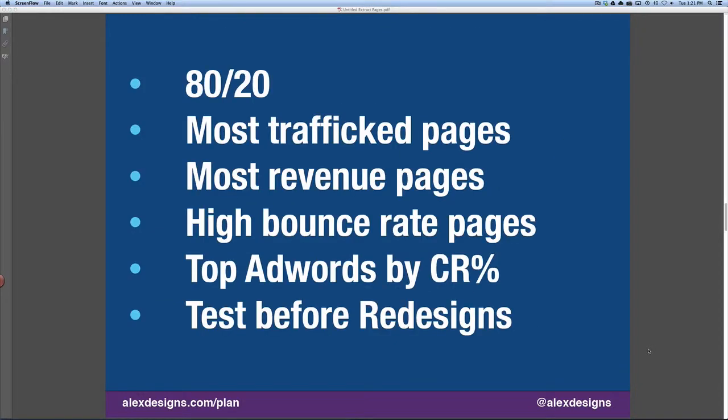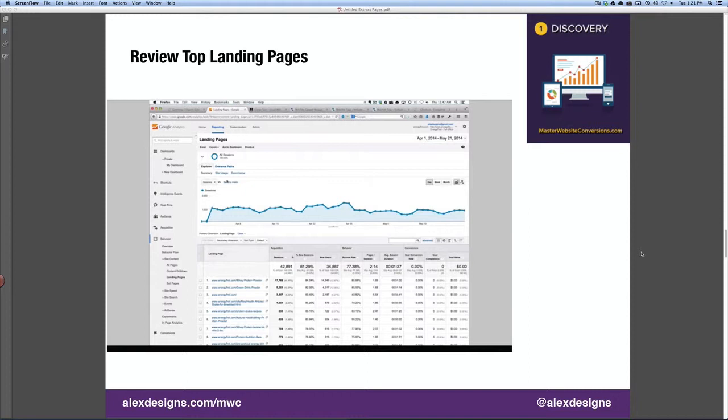I'm going to go through the 80-20. I'm going to tell you exactly how to find the quick wins: your most traffic sites, your most revenue pages, your highest bounce rate pages, your AdWords that will help you, and how to figure out how to test before you actually do a redesign, because your website probably doesn't need to be redesigned, but the opportunity lies in finding where the quick wins are, reviewing exactly your top traffic landing pages and trying to understand what are the other pages aside from the home page that are receiving the most traffic, the highest bounce rates, and the most revenue.